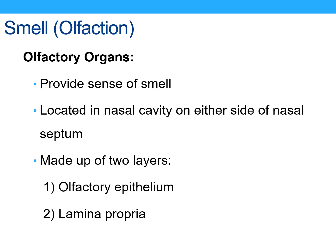We're going to begin with smell, or olfaction. And so olfaction, we have olfactory organs, which are what provide us our sense of smell. And you find those in the nasal cavity on either side of the nasal septum. So you've got olfactory organs on both sides of the internal nares. There are 2 different layers that make up the olfactory organs, which are the olfactory epithelium and the lamina propria. So we'll look at these each separately.